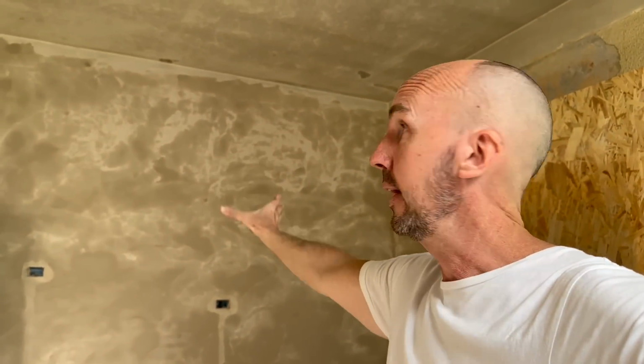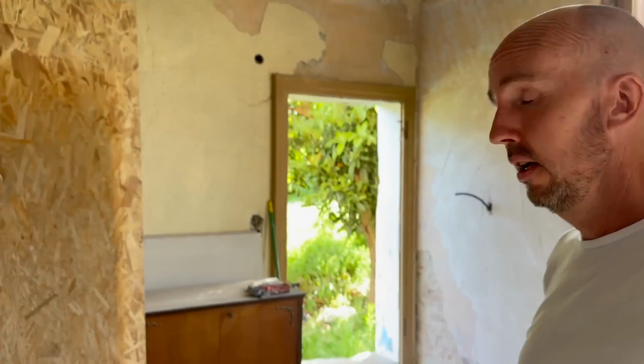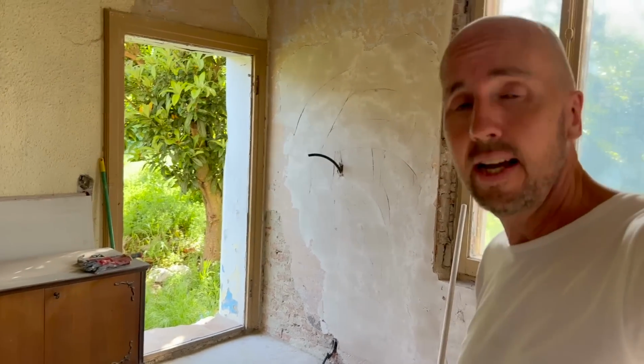As you guys just saw, I did some work in the kitchen. I have basically finished what I'm supposed to do now. That wall is not super important. It's going to be completely covered by the kitchen. We're doing an opening here. That corner needs some work. It's not going to happen anytime soon.